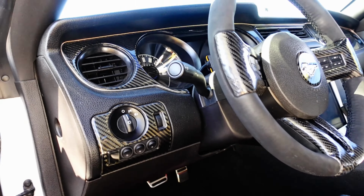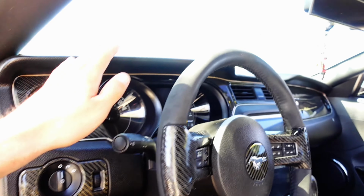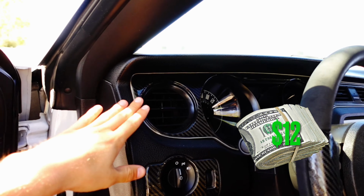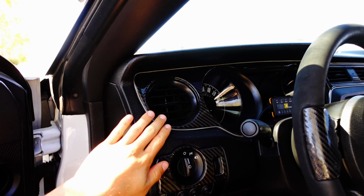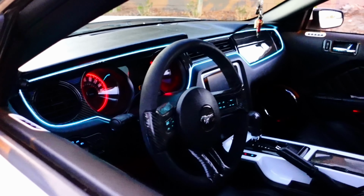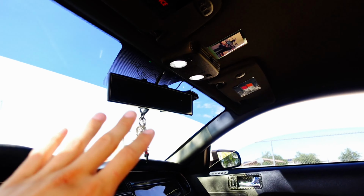Next spot is gonna be the lights that I have on here. And you guys can't really see these in the daytime. The price we ended up spending on these lights were a whopping $12. And I know that sounds like a lot of money to some of you guys, but trust me, this is one of the best investments I could have made on the interior of this car, because I use it almost every single time I'm driving at night, and it really shines the interior of this car without having to use the dome lights.